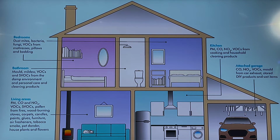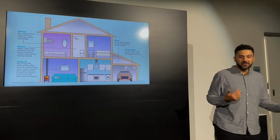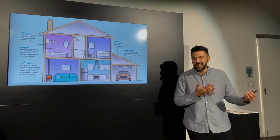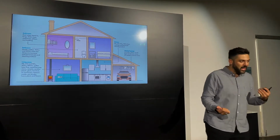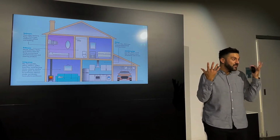So if we look at the bedroom, for example, you might not necessarily correlate lifting up your doona or your sheet in the morning, but all those dust mites in our mattresses and those ultrafine particles that become airborne, which are often invisible, are the things that can cause allergic reactions, itchy eyes, itchy nose, and affect your respiratory system in terms of rhinitis. They stay airborne for up to 30 minutes.